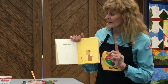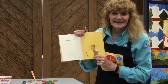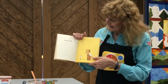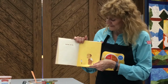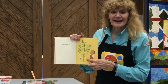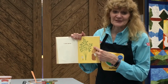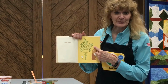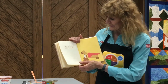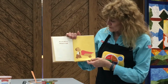And then one day, guess what? He sees something. There are little tiny sprouts. The carrot had come up. Now, this carrot was like the carrot for the Jolly Green Giant because it grew really, really big. Just as the little boy had known that it would.